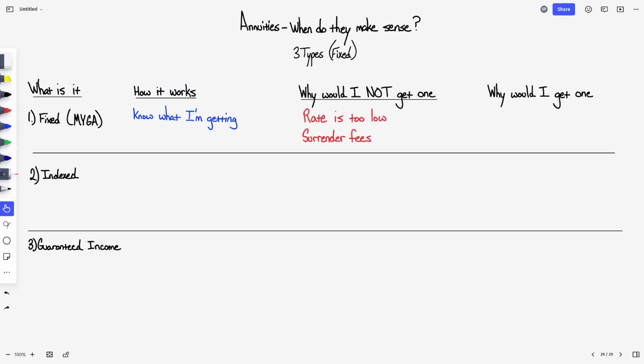Next, why would I not get one? Well, some people might express that the interest rate is too low, that they'd rather put their money elsewhere to try and get a higher return. Another reason could be the surrender fees. We'll look at these in a second. But first, why would I get one of these annuities?